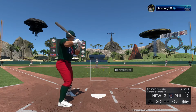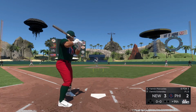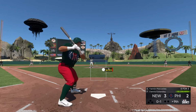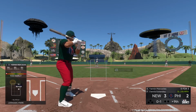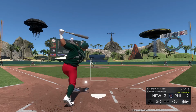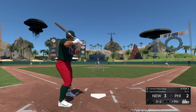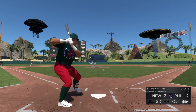So striding in to start the 9th is Yerman Mercedes. And they could use a spark from him here. Now a half swing here as he wanted to pull it back, but he does so too late. It's strike 1. And he gets him to swing through that one. He's in control, 0-2. 0-2 count, and the pitch.